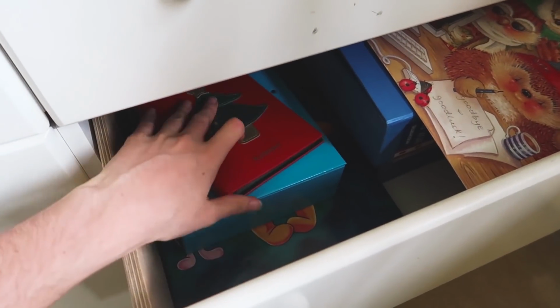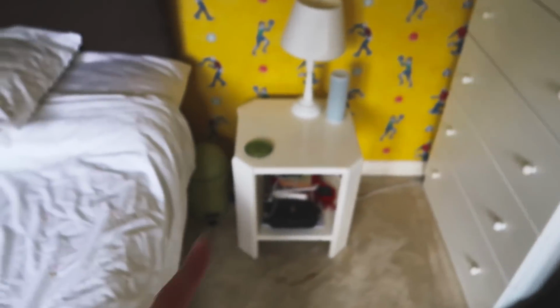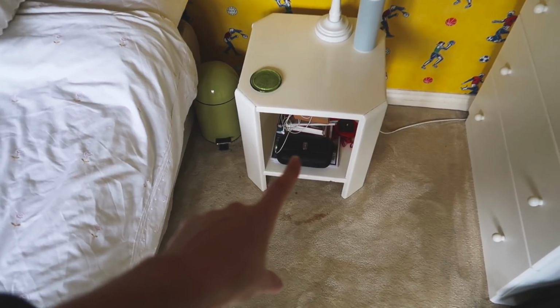And then in here are some school things, so school reports, photos, etc. And then in here is his brother's stuff, so it's all organised. And then this, again, would be empty. That's my stuff that I brought up with me. There's some books and my hard drive and my computer stuff, and that's it, there's nothing else.